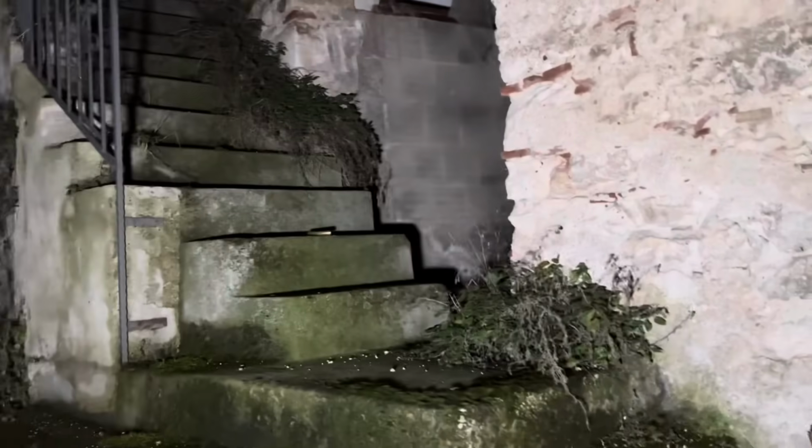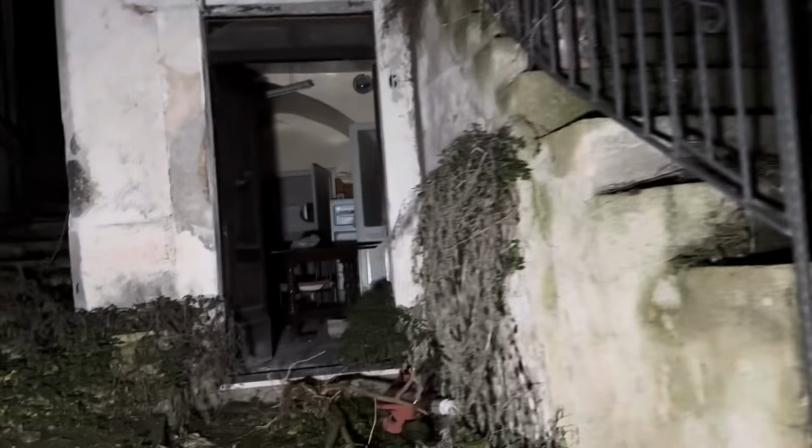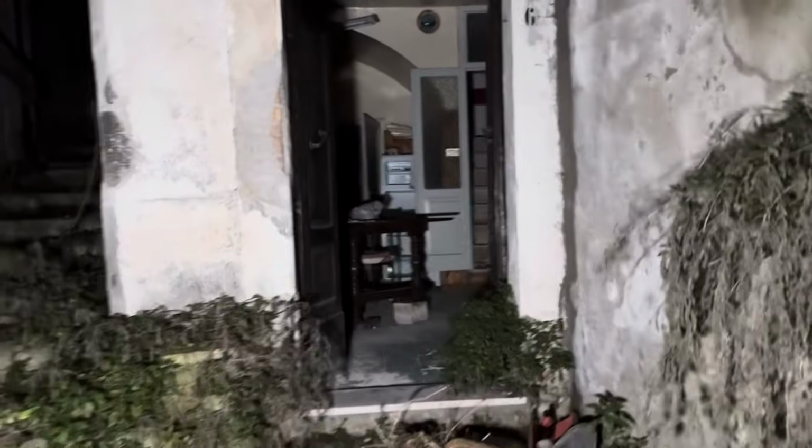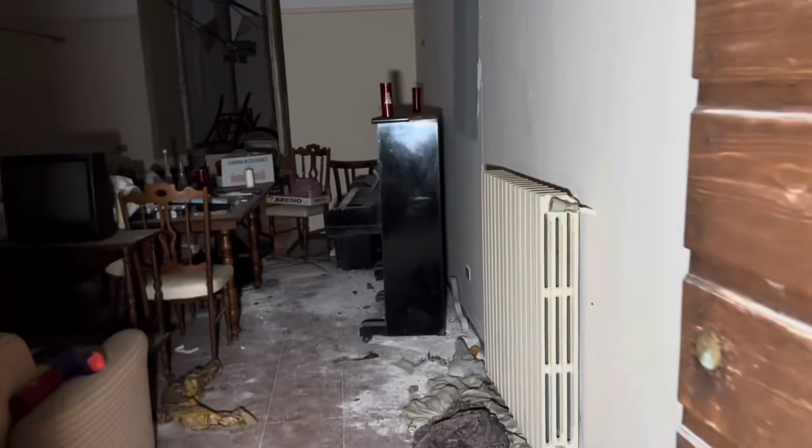How do we go up in here? Look, just a leaf. They've blocked up certain doors. I reckon it's the owners that have done it in certain houses, thinking they'd have the opportunity to come back. Oh, go in this one first. Look in here.